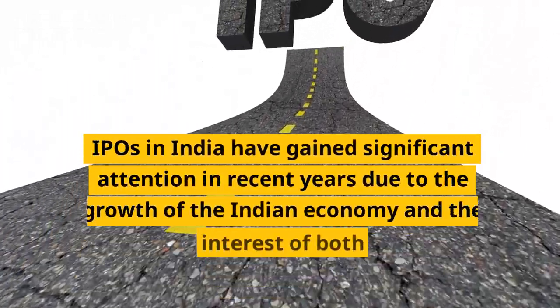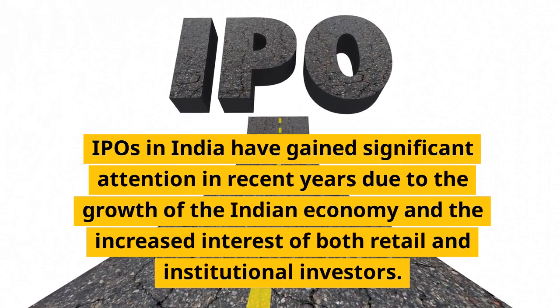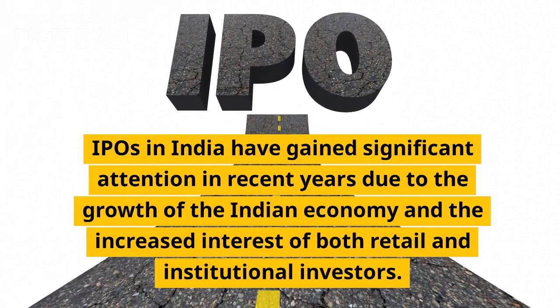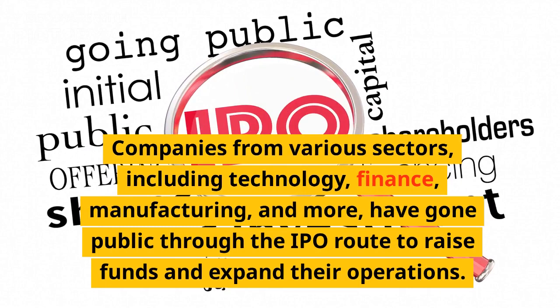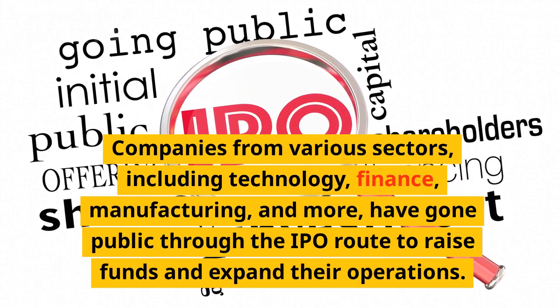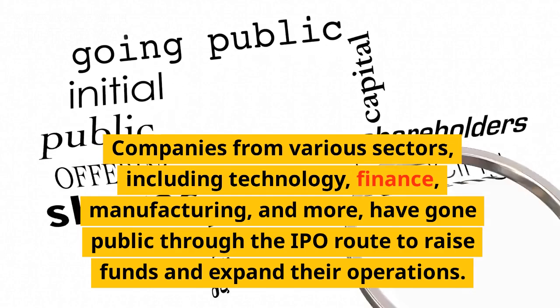IPOs in India have gained significant attention in recent years due to the growth of the Indian economy and the increased interest of both retail and institutional investors. Companies from various sectors, including technology, finance, manufacturing, and more, have gone public through the IPO route to raise funds and expand their operations.